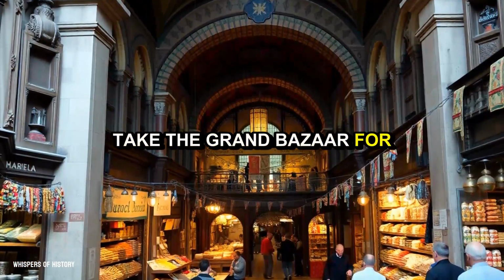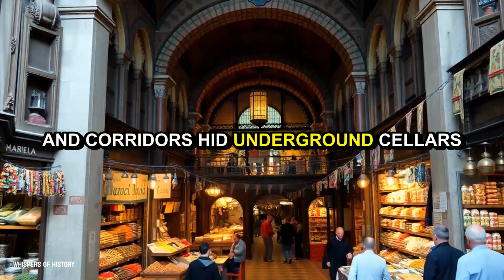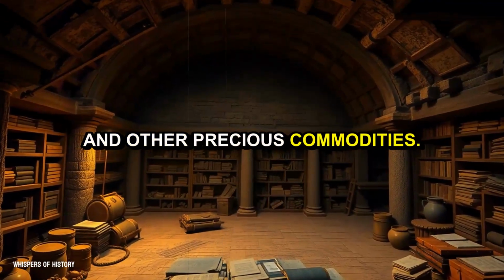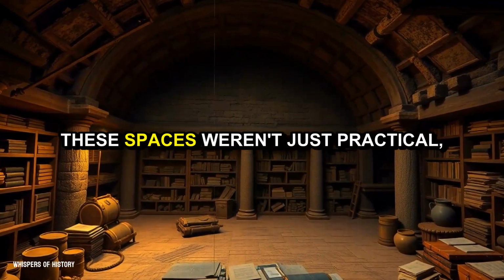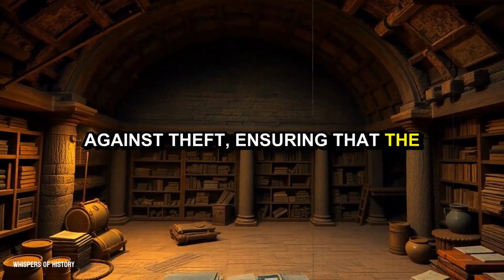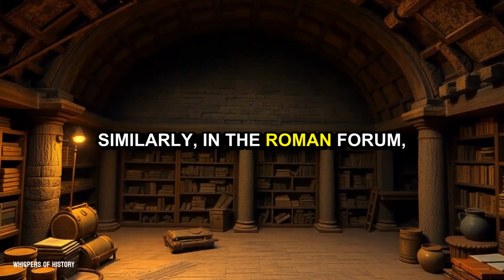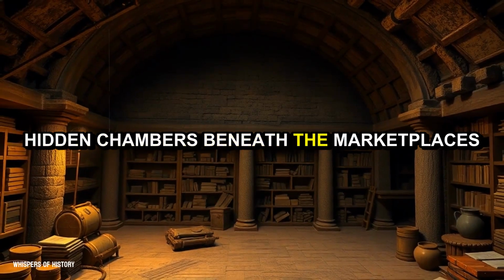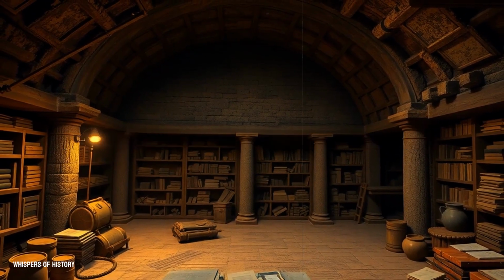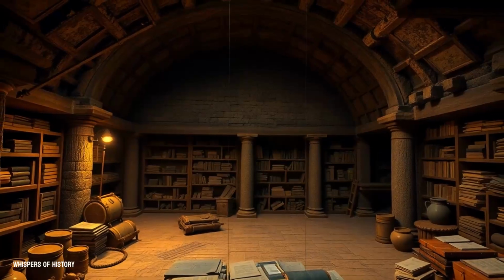Take the Grand Bazaar, for example. Its sprawling network of shops and corridors hid underground cellars where merchants stored spices, silks, and other precious commodities. These spaces weren't just practical, they were also a safeguard against theft, ensuring that the most valuable items remained out of reach. Similarly, in the Roman Forum, hidden chambers beneath the marketplaces were used to protect goods and important documents, while also serving as discreet meeting points for political or financial discussions.